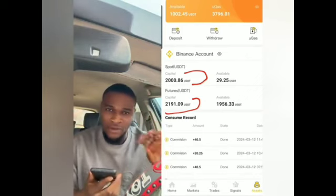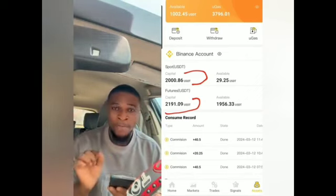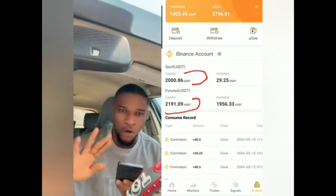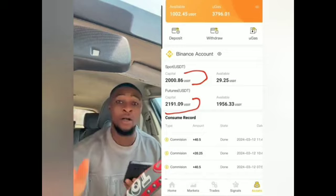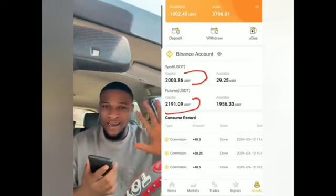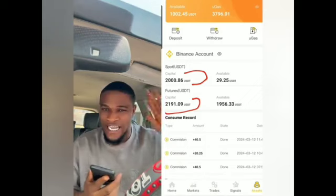Now, for those who don't understand what I'm talking about, what I'm showing you guys is a live result of a business model that allows a robot to trade for you. The robot does the entire work for you. You hold your money. Don't give the robot your money. The robot is even free of charge to download. You only fuel it. Your money remains with you. The robot does the entire work for you and helps you print dollars every single day.